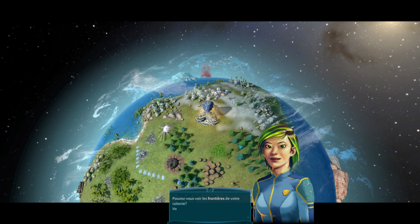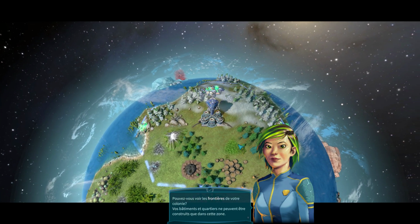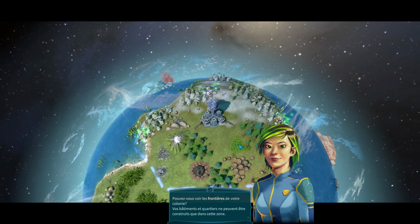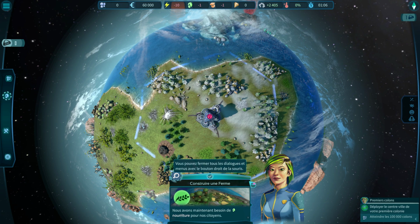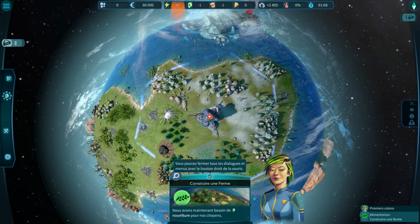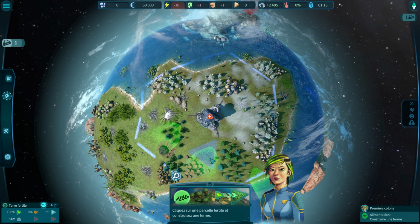Can you see the borders of your colony? Your buildings and city districts can only be built within this area. Now we need food for our citizens. Choose one of the fertile fields to build a farm there.